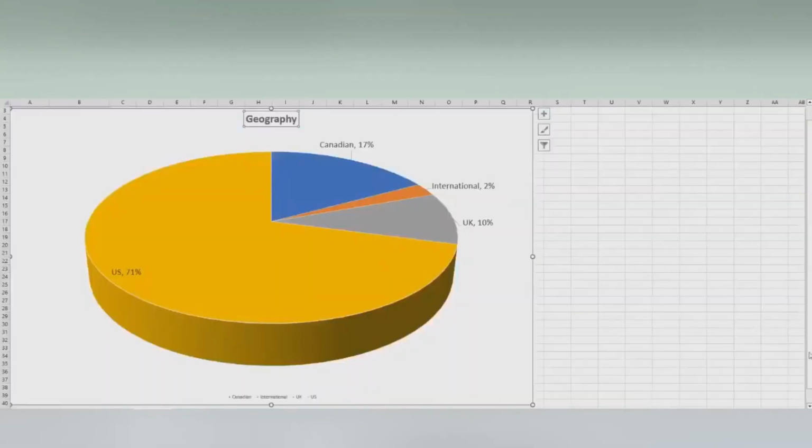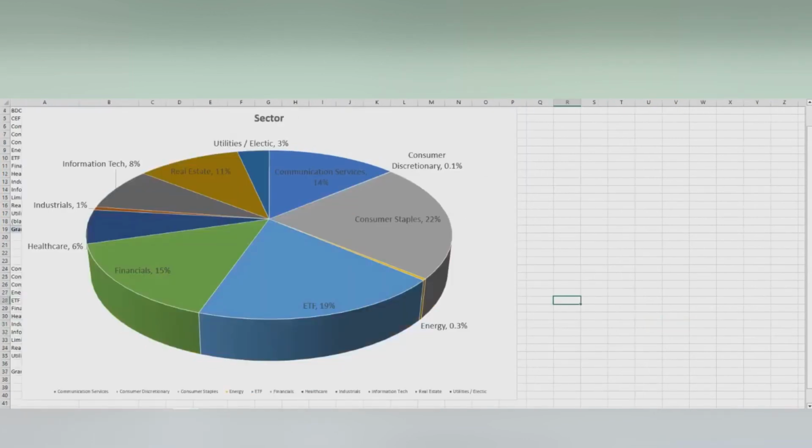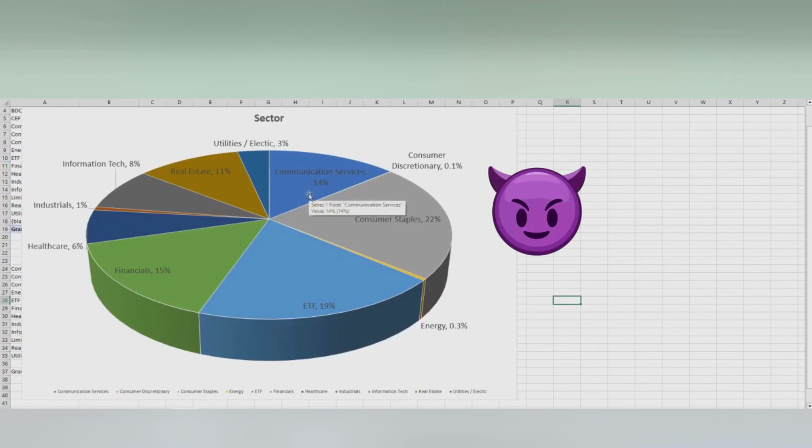And so how does this look across geography? Well, this really hasn't changed much at all. I'm about 70% US, 17% Canadian, 2% international, which is pretty much Philip Morris, and then 10% UK, which is pretty much BTI. And as we go into the sectors, I've got 22% consumer staple, which, let's be honest, is pretty much sin, and 14% telecom or communication services.